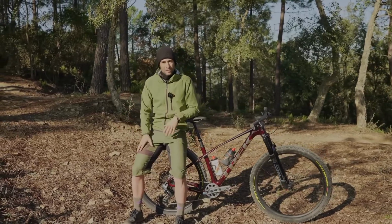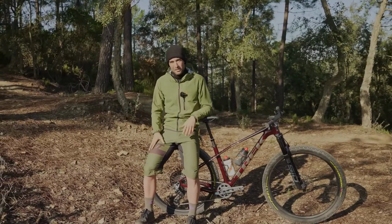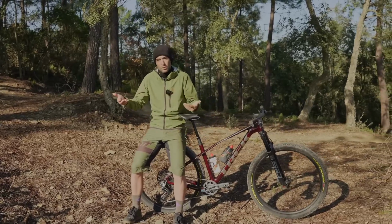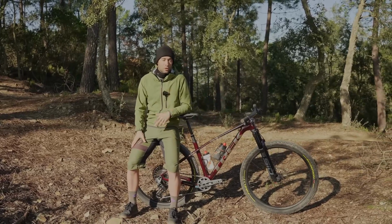I don't know. Are we entering a new era? Hardtail bikes are gonna keep being around for a while longer, maybe a bit in the background, but I still find them really useful. I don't know how you all see it.